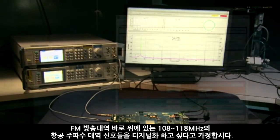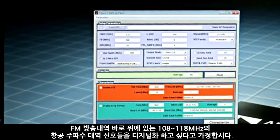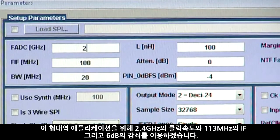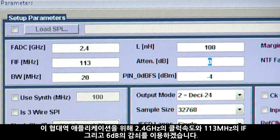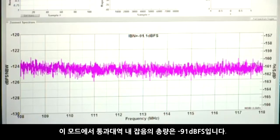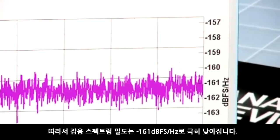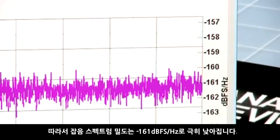Suppose that we want to digitize signals in the 108 to 118 MHz avionics band that lies just above the FM broadcast band. For this narrowband application, I'll use a clock rate of 2.4 GHz, an IF of 113 MHz, and an attenuation of 6 dB so that a full-scale input is now +2 dBm or 400 millivolts peak. In this mode, the integrated in-band noise is -91 dBFS, which translates to an exceptionally low noise spectral density of -161 dBFS per Hertz.